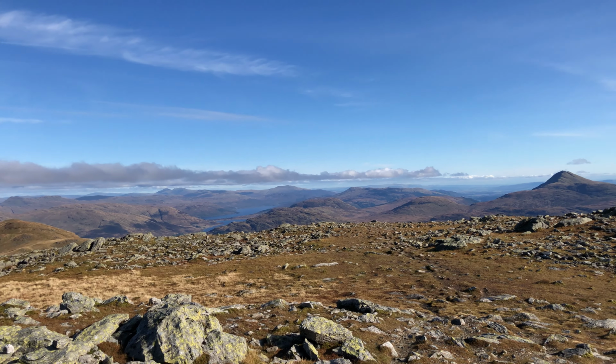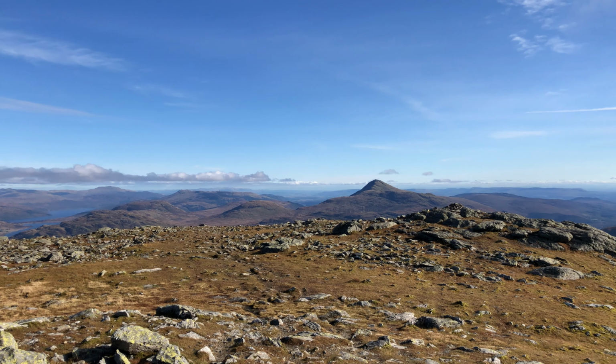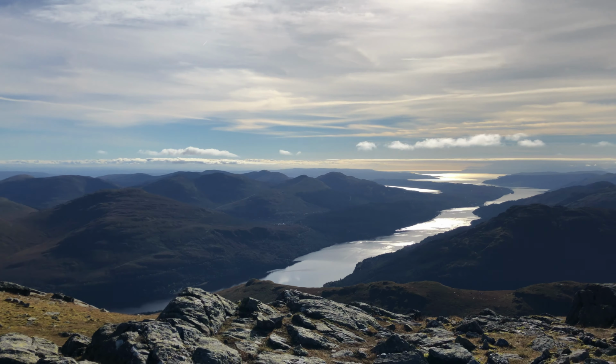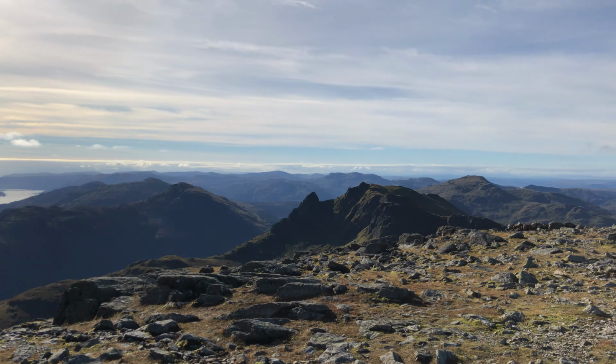You can just see Beinn Lomond and Loch Lomond, down Loch Long, the Cobbler.